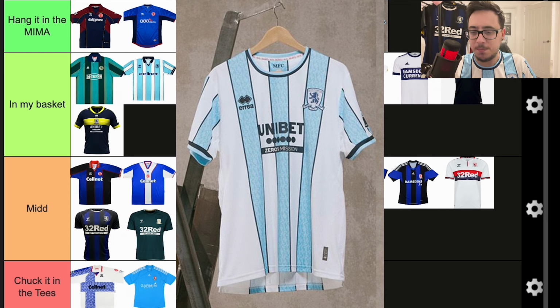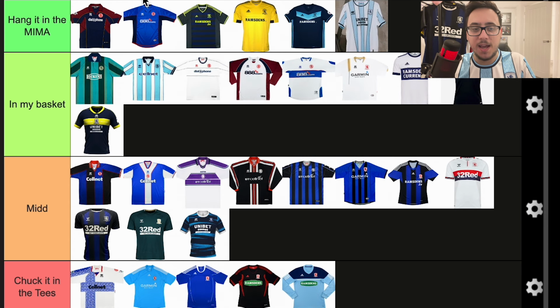But yeah, the colour scheme, just how clean and sharp and smart this shirt is. It's an utter stunner, and I cannot wait to see it in action. I've still not seen it in pre-season yet. I can't wait to see Boro rocking this away shirt. It looks top dollar and undoubtedly has a worthy spot in the Mima alongside them other 5 beauties.